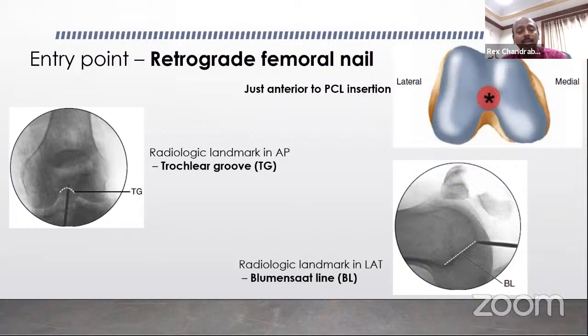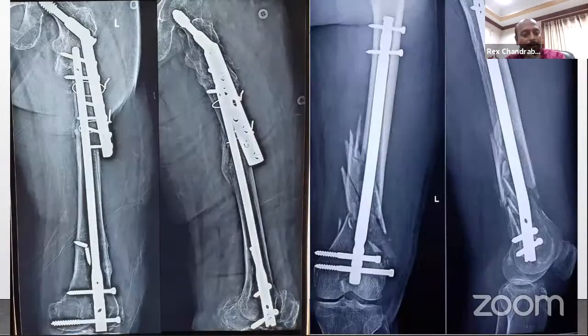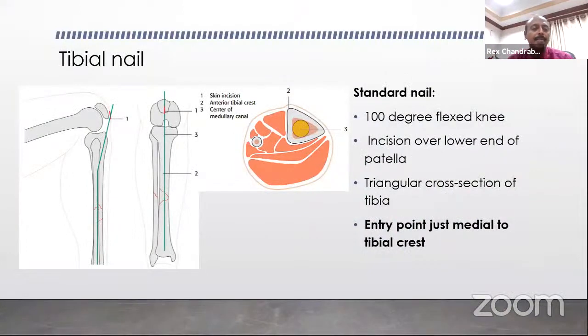This is a retrograde femoral nail. Again, the entry point, a radiographic mark on the trochlear groove. Actually, it is just anterior to the PCL insertion. It's like how we start with the starting reamer in a total knee replacement. And in the lateral view, see the Blumensaat line, and the anterior end of the Blumensaat line is the radiographic mark. And usually it is in the long axis of the femur. So the correct entry point is important. So the distal femoral nail is inserted from the lower end upward. This should go parallel to the shaft to get a correct projection.